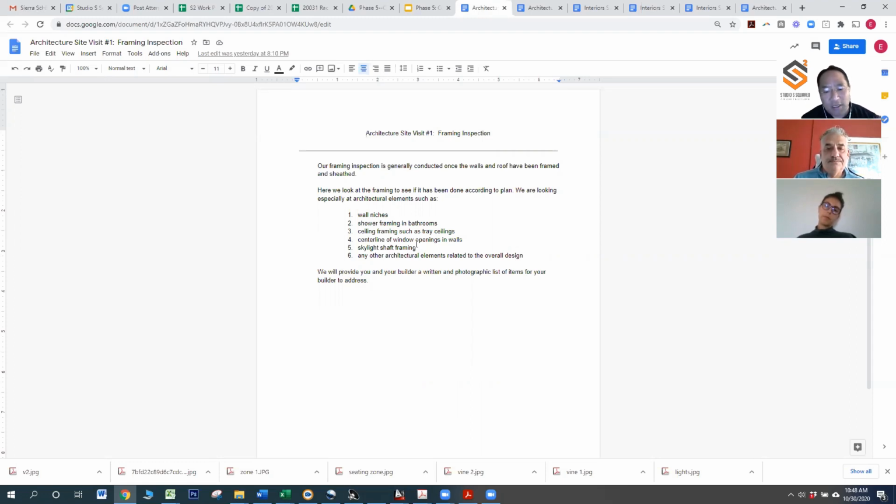Yeah, I'd say it's important. The framing really dictates the shape of the home. It dictates where things get located, and it's relatively easy to move sticks of wood around. That's one of the beauties of light frame construction. It's relatively easy to move things around before finishes start getting applied, before plumbing and electrical start going in, which is why we want to come out during framing, where we can see the house taking shape and make sure the shape of things, the location of things are per plan, basically. And so Spencer and others from our staff will come out and they'll document things that are not quite per plan, and they'll put together a written and photographic list of items for your builder to address.